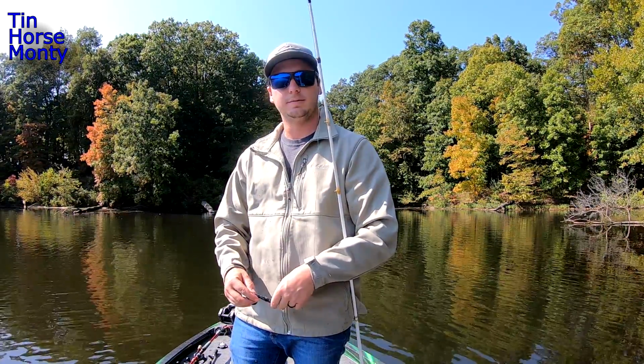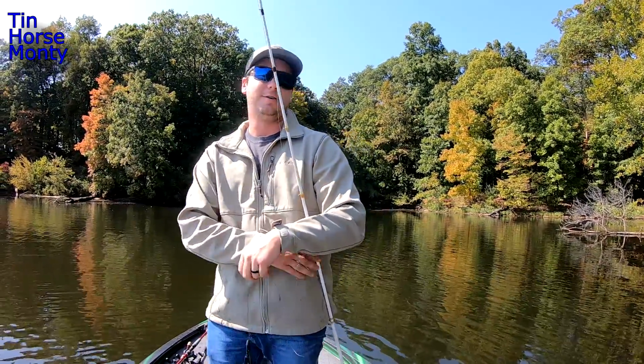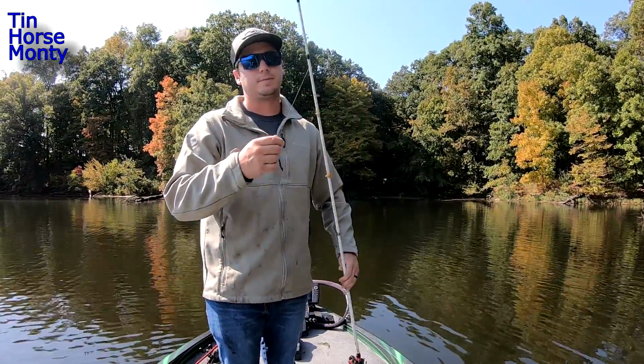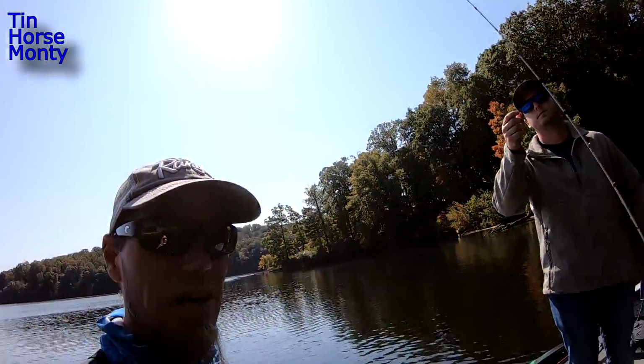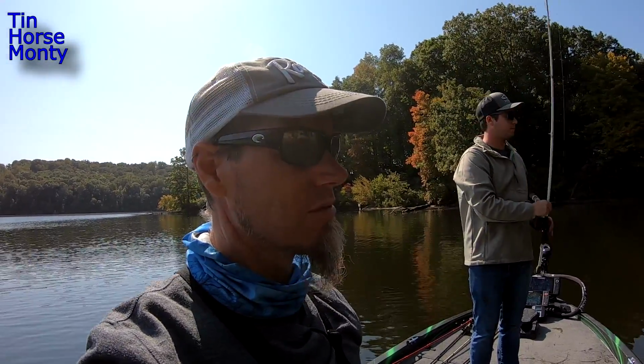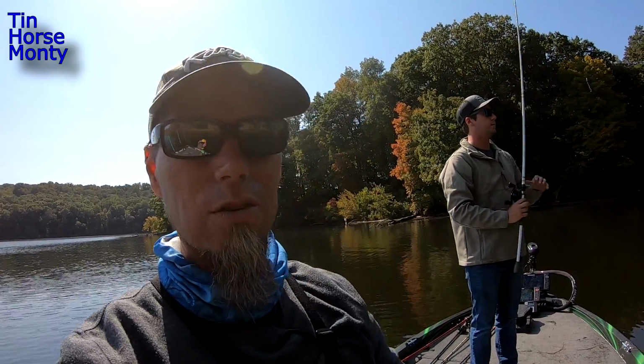It's a good tip. Good tip. Seems to work right now, at least. And the same bait too, same style, but just a different color. So it wasn't really a bait change. It was just a color change and a weight change. Just a little subtle tip maybe that can make a difference. Yeah. All right, cool. Let's get back after it.